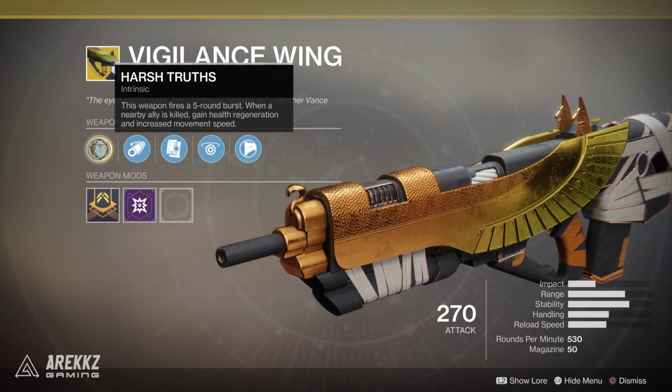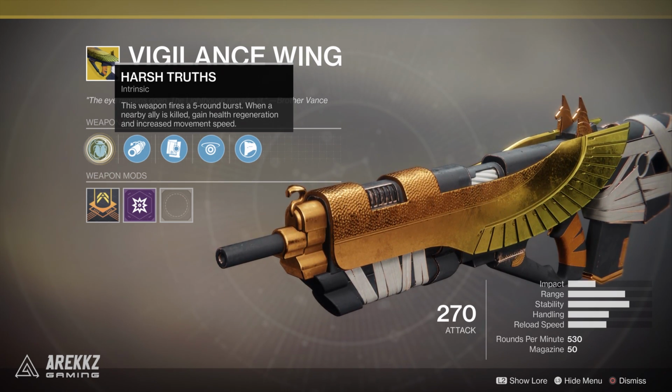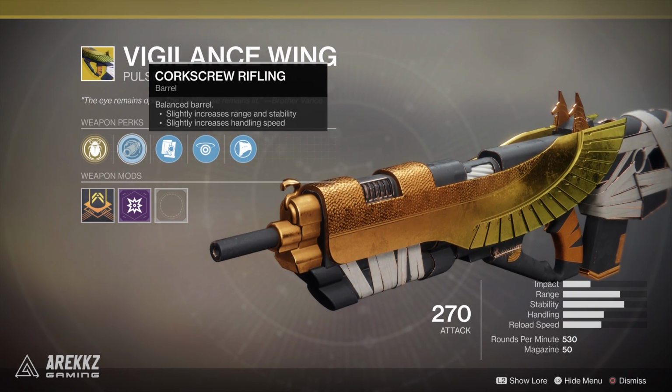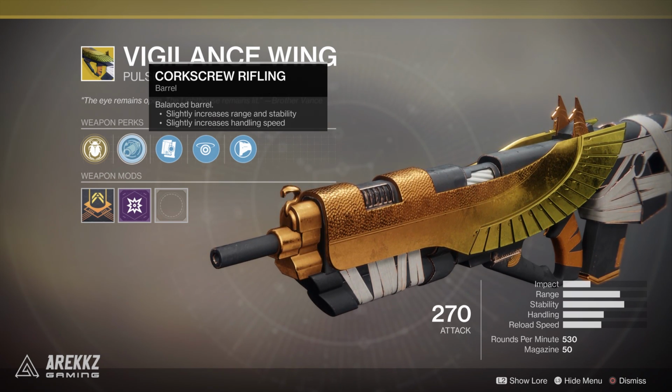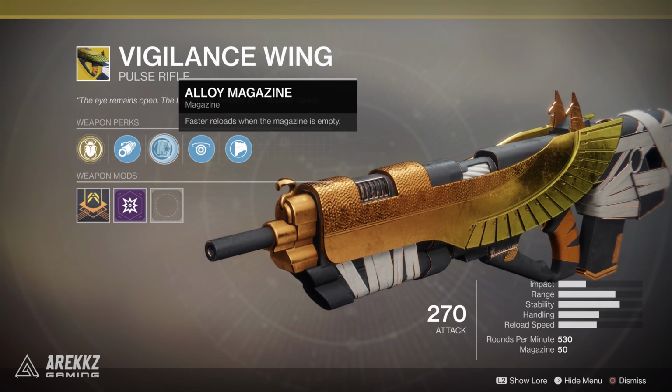Now, yes, you could argue that it's got benefits in PvE as well, but this is one of those where you effectively gain benefits when your team are down. So in situations like Trials of the Nine, you can of course take advantage of it. On top of that, you also have Corkscrew Rifling, so a balanced barrel that slightly increases range, stability, and handling speed. You have Alloy Magazine, so faster reloads when the magazine is empty.